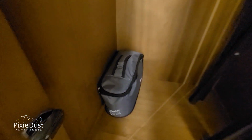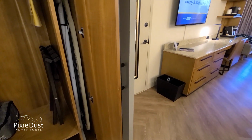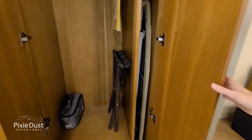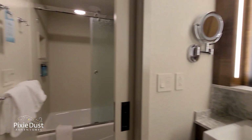Again, probably because this is a convention center resort, a luggage rack, so you can set this out maybe in front of that connecting door there and put your luggage on it. And more shelves at the bottom if you want to be nice and tidy and keep your shoes in there or whatever. All right, we'll turn around here.